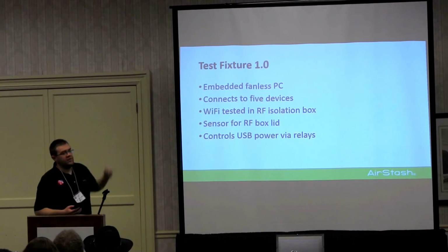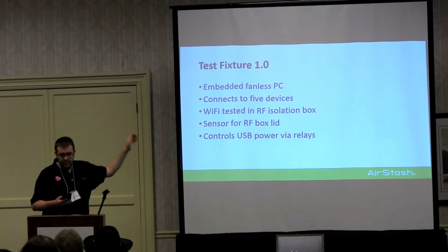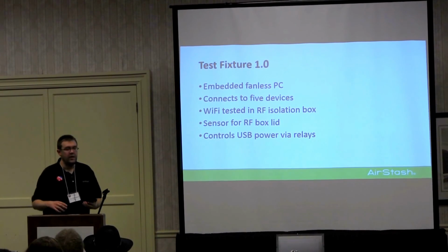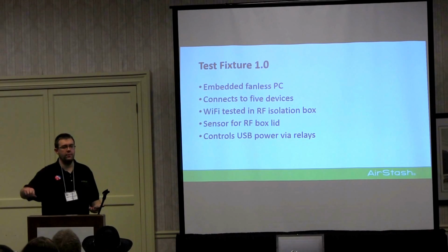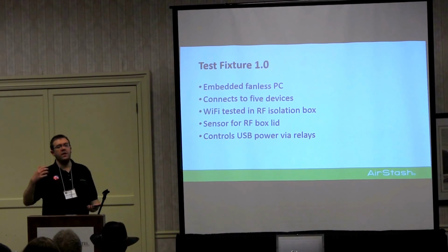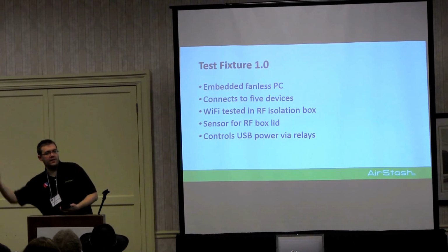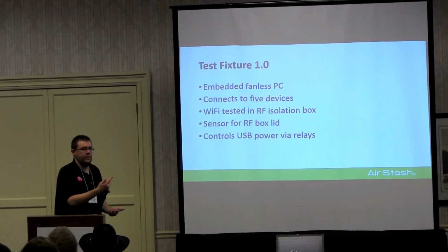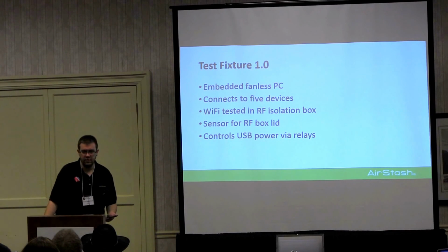So we made a test fixture. And the first version of that test fixture is an embedded fanless computer. And this computer connected up to 5 devices under test. It put them in a little RF isolation box. So the operator put them in this box, closed the lid, and then once the lid on that box was closed, there was a little sensor attached to there that went in and actually fired an event back to the PC, which went back into our Racket program and said, okay, the lid's now closed. We're going to go ahead and test that the wireless works correctly.